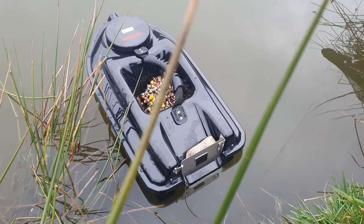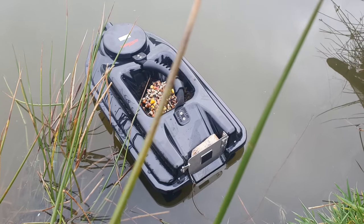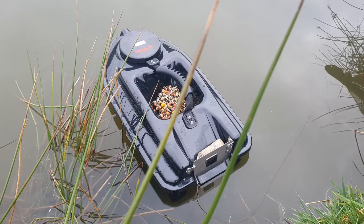I'm trying the boat again, guys. I've got particle in the front hopper and I've got a solid bag in the back hopper. Shall we do it now?